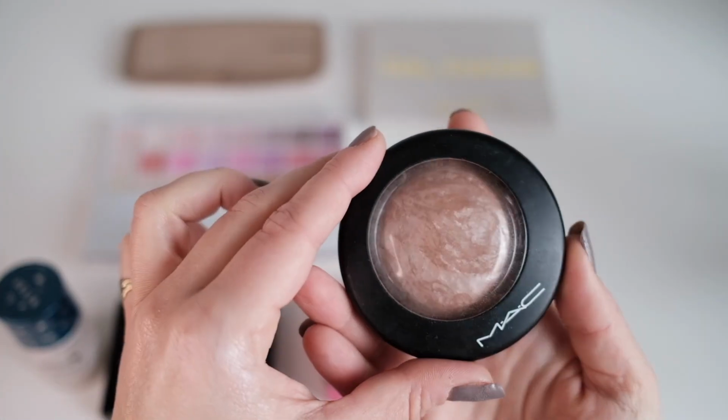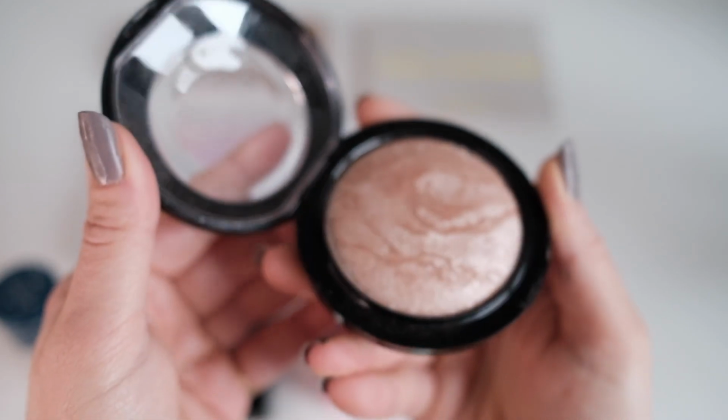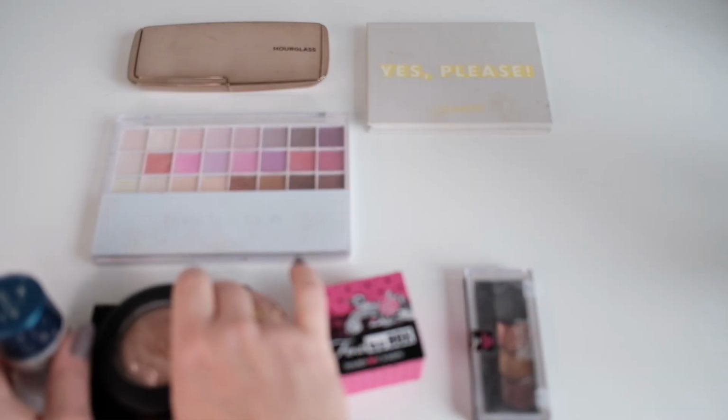Another highlight, this is just the MAC Soft and Gentle Mineralized Skin Finish. I haven't reached into this for a long time, but I was like, you know what? This is like one of my favorite highlights. I should just stop putting off using it. I've used up enough of my highlights or decluttered them, so that's staying in there.